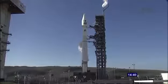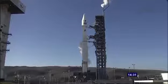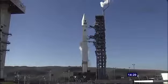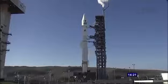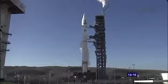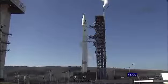And then the Centaur will restart for a second burn at 1 hour and 10 minutes 34 seconds into flight. And that burn is very short, only 2 minutes and 13 seconds. And then the LDCM spacecraft will separate from the rocket at 1 hour 18 minutes 20 seconds. The initial orbit will be 365.5 by 356.2 nautical miles, and then will become fully circular in a 438-mile high orbit at an inclination of 98.2 degrees.